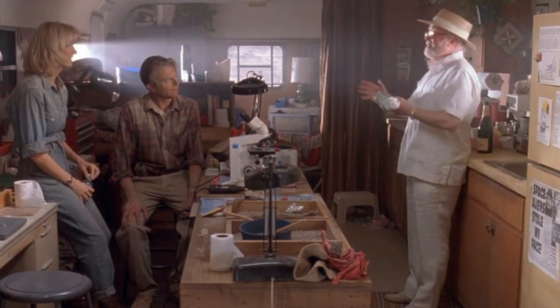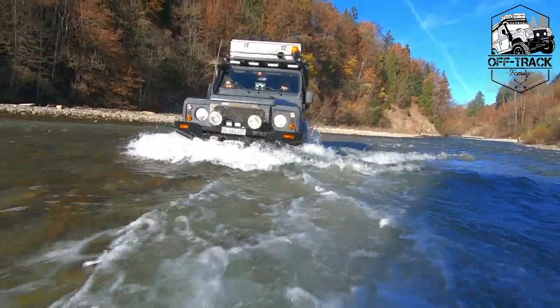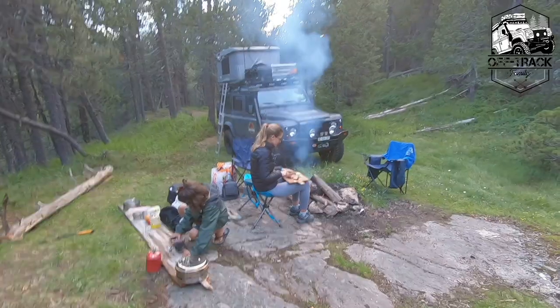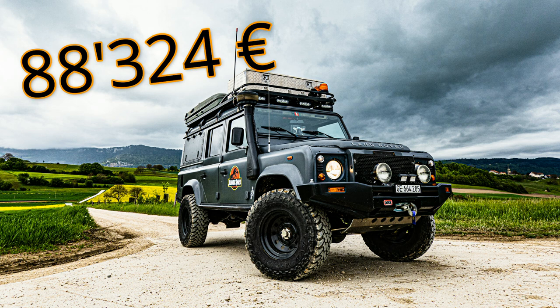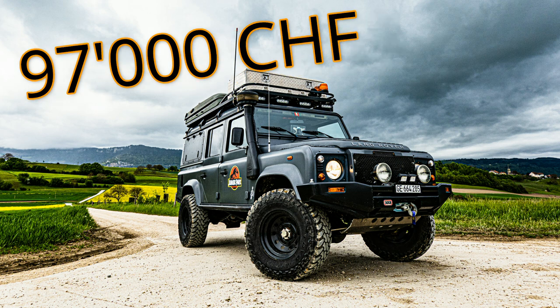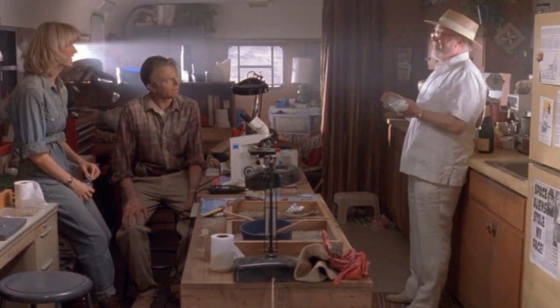88,324 euros. Really spectacular, spared no expense. 88,324 euros. You heard it. I'll convert it like this, you know. It's more than $107,000, almost 97,000 Swiss francs, or about 138,000 Australian dollars. Une vraie réussite, j'ai dépensé sans compter.